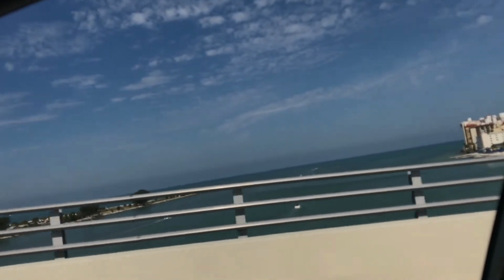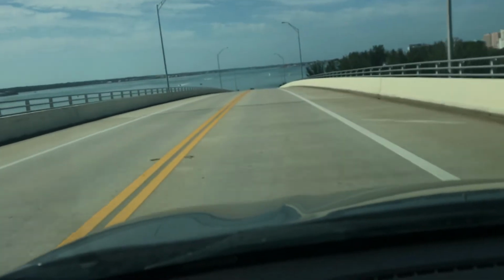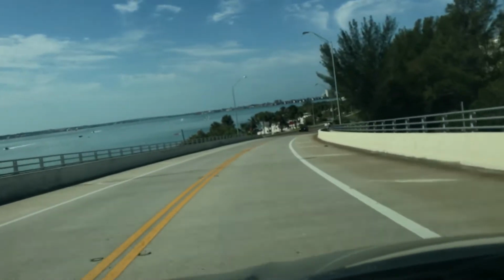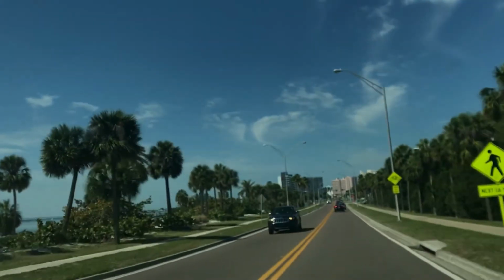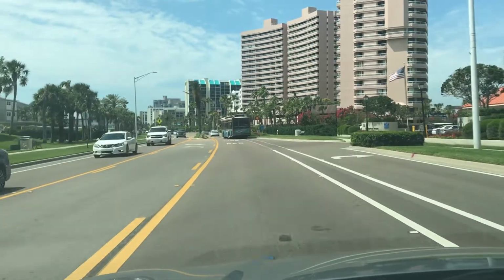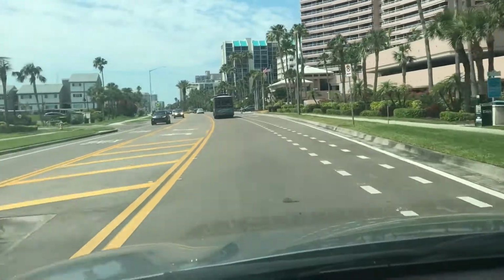To the right is another beautiful view of the Gulf of Mexico. I just love this view as you descend from the causeway down to Sand Key. I like the beautiful bay at Clearwater here. Very well landscaped. We're continuing along this highway in Sand Key. There's a trolley for complimentary transportation along the main drag here in Clearwater Beach. We're passing some additional condominiums and apartments in this area.